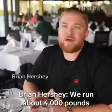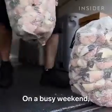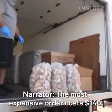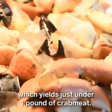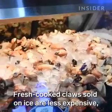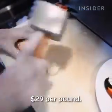We run about 4,000 pounds of stone crab through the restaurant each week. On a busy weekend, we sell 700 to 800 pounds of stone crab. The most expensive order costs $140. The plate is made up of 4 7-ounce colossal claws, which yields just under 1 pound of crab meat. Fresh cooked claws sold on ice are less expensive, but even then, the mediums will cost you $29 per pound.